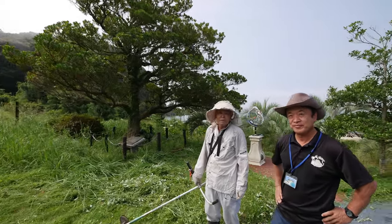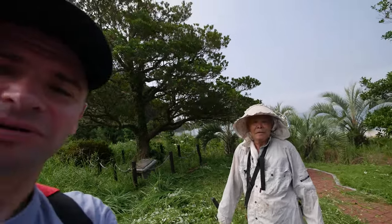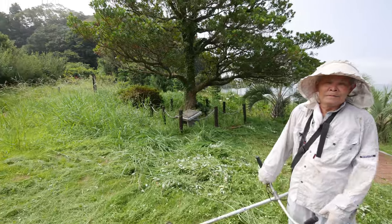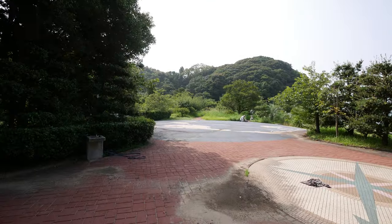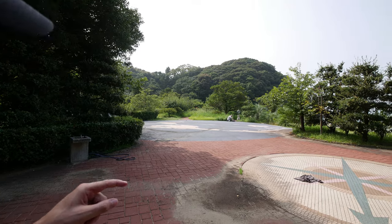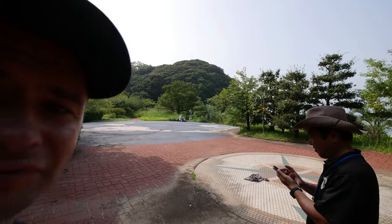Here's the island owner, Mr. Watanabe. Arigatou gozaimasu. So the person before was Mr. Watanabe's son, and this is Mr. Watanabe. He's just cutting his own grass now. Arigatou gozaimasu. You cannot probably see it just yet, but this whole blue and white area is actually a map of the world.